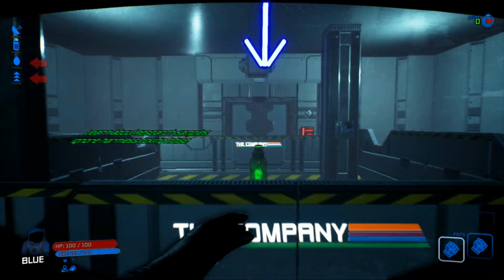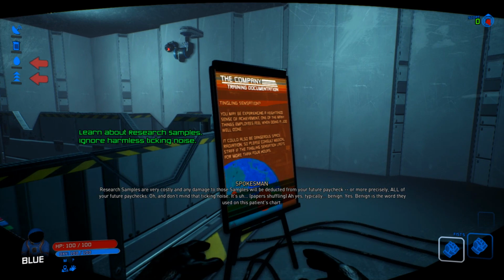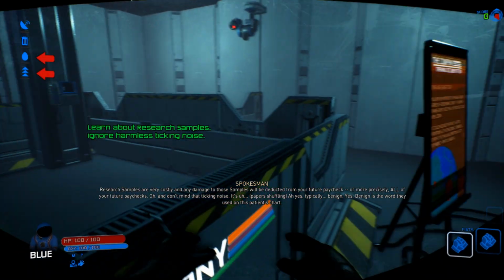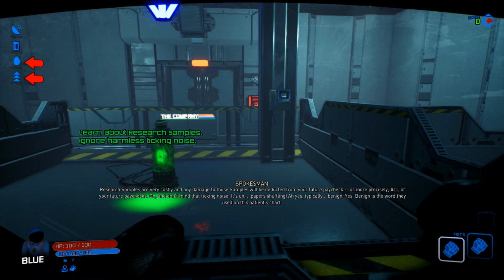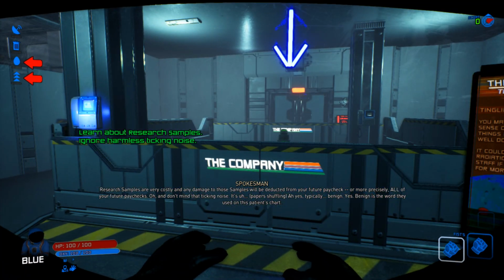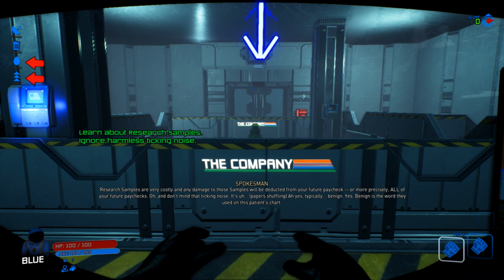Access granted. Research samples are very costly, and any damage to the samples will be deducted from your future paycheck. Or more precisely, all of your future paychecks. Oh, and don't mind that ticking noise. It's, yes, typically benign. Yes, benign is the word they used on this patient's chart.